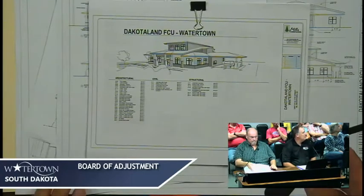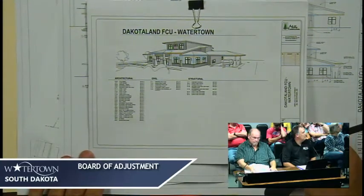And I think, I don't know if you've seen the picture of what it looks like. Yeah, I just showed him that. Okay. Here's another, something like that. I was on the board when the first variance was applied for and granted, and I'm very confident that had the variance request been what you're asking for today, it would have been granted back then.